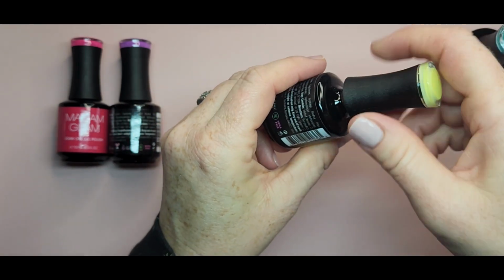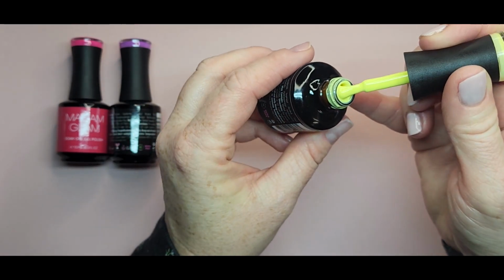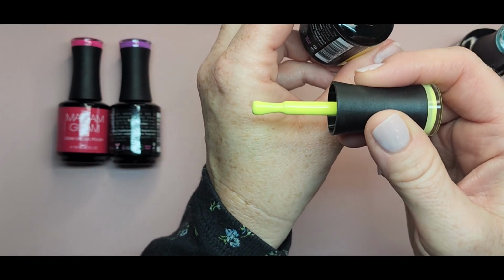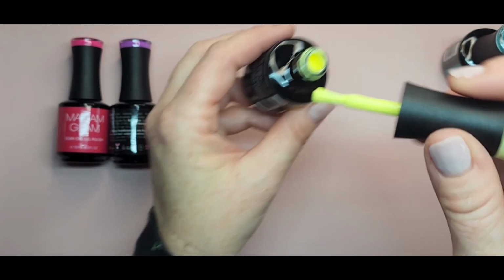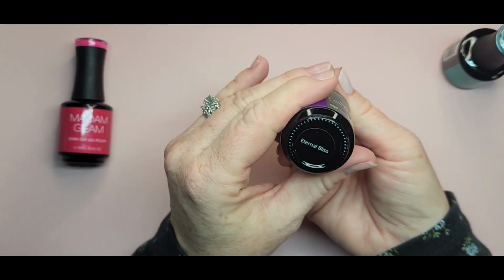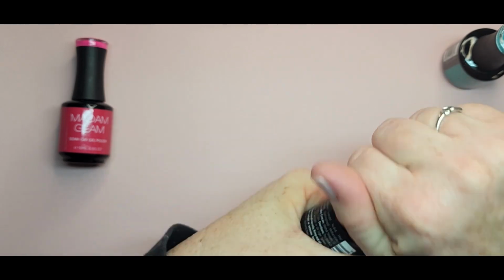And then this one is called The Star. And it's a very pretty yellow. Look at this yellow, how gorgeous. So pretty. And then this next one is absolutely gorgeous. Definitely one of my favorites. It's called Eternal Bliss.